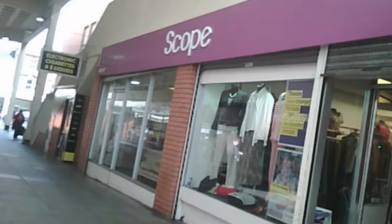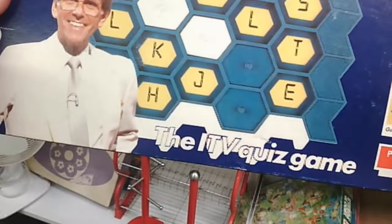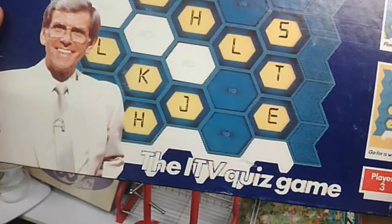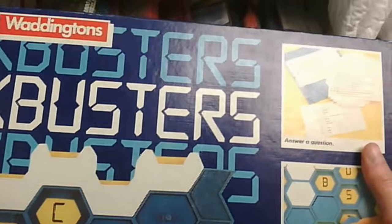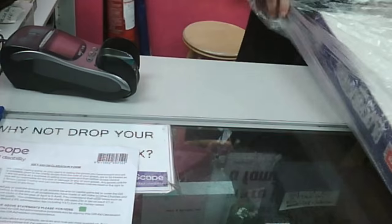So I followed these pigeons next, and they took me to Scope. And this is where it gets really interesting, because I found the Blockbuster board game. And Blockbuster is an institution of British children's TV, hosted by Bob Holderness in the early 90s, late 80s. So I snapped that up. It was £2. Absolute steal.